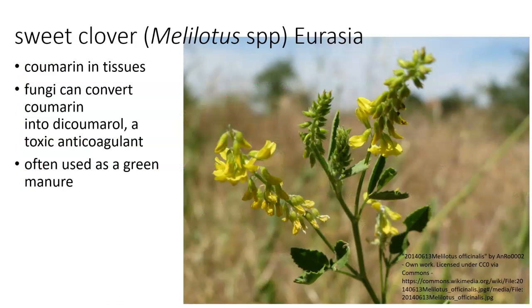We've got sweet clover. Sweet clover is a little bit different than other clovers. They also have 3 leaflets. Sweet clover comes from Eurasia. It is a Melilotus species. You can see the mel, which is honey, on the inside of the name. It may have coumarin in the tissues. There are fungi that can convert the coumarin into dicoumarol, which is a toxic anticoagulant. A plant like this can be good as long as you don't have problems. It is often used as a green manure. You can see they've got flowers that are very similar to other clovers. The difference here, they are formed on a raceme rather than in a head.